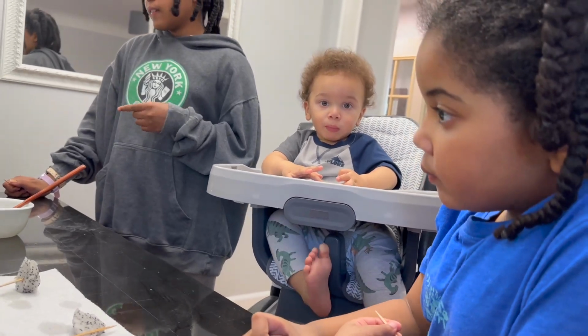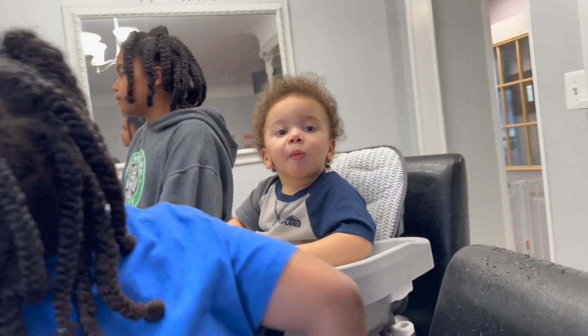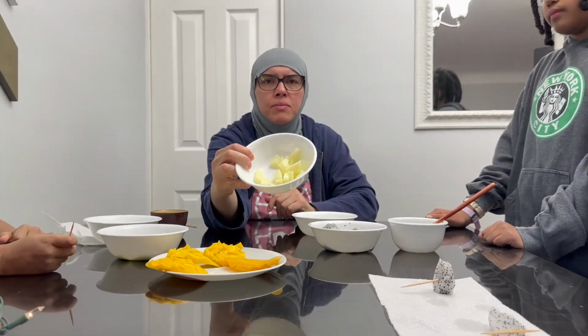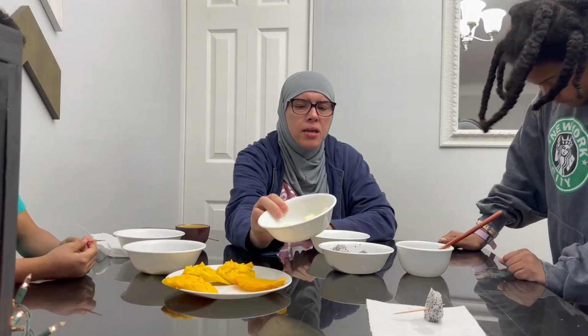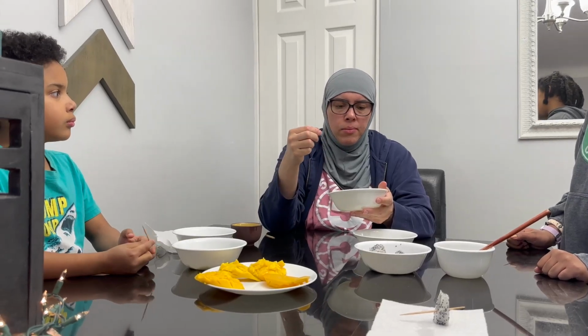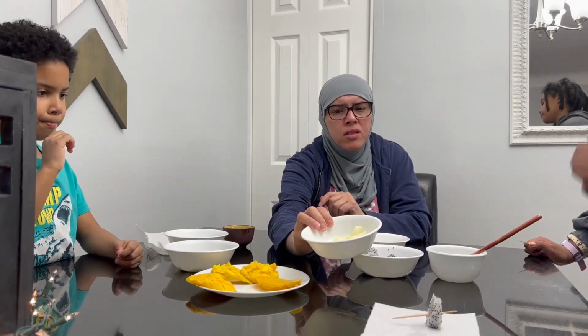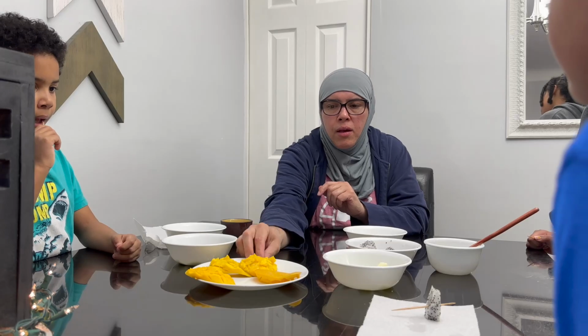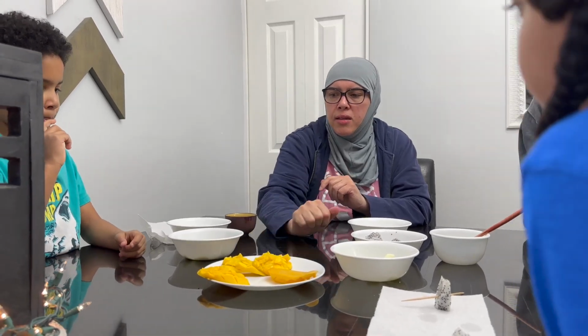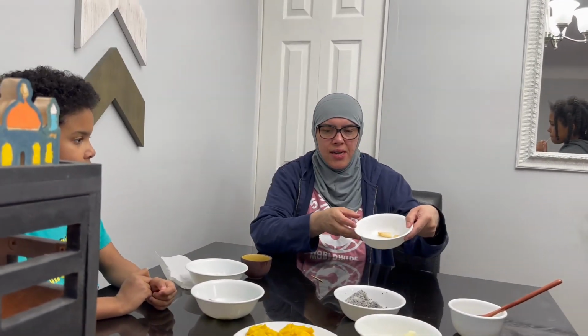This is delish. What's this one? Papaya? Papaya tastes like a carrot to me. It may be that we needed to let this ripen a little bit. It tastes like a mixture between carrot and celery to me. Not bad, but I'd give this like a 2 out of 10. This one's like 8 out of 10, 5 out of 10, 10 out of 10. This one's like a 9 out of 10.